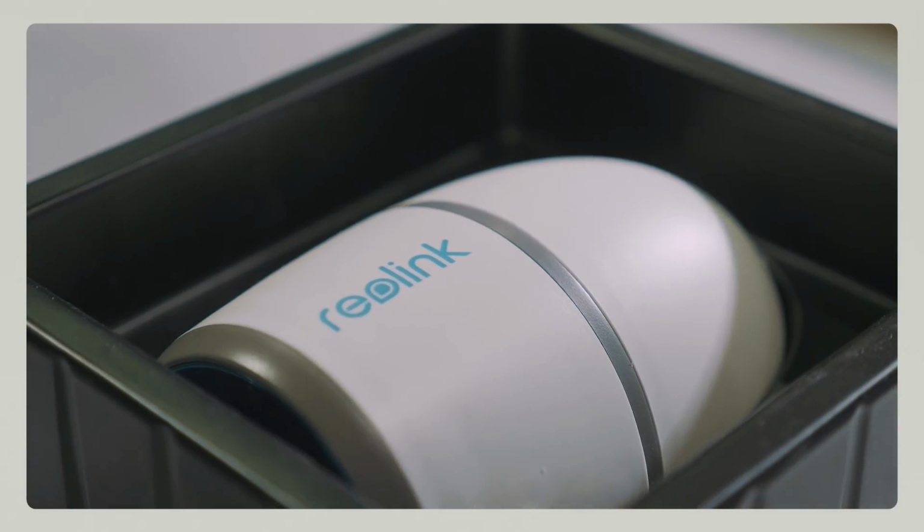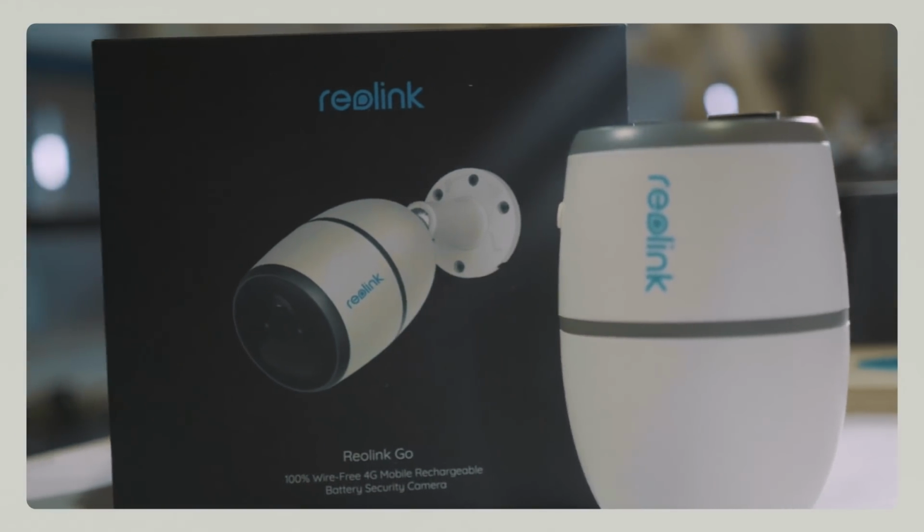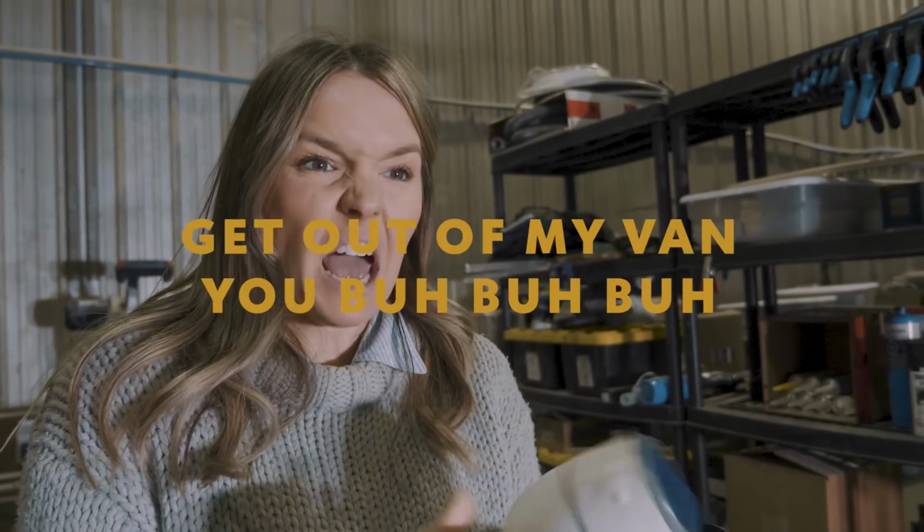So the way this works, and the reason why we chose the Reolink Go, G-O, many reasons. 1, it is wireless. 2, it works with 4G. And 3, the way it works is it's gonna send you an alert on your phone when it senses motion. And then you have 2 options. You can start the alarm. It's a nice alarm, isn't it? Or 2, you are gonna be able to speak. So get out of my van, whatever you're gonna say.